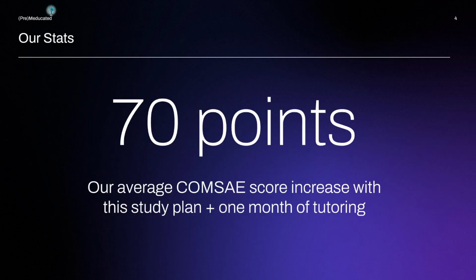The proof is in the pudding. This study plan, along with a little less than a month of tutoring, has gotten most of our students an average return of 70 points on their COMSAs. Students taking USMLE tend to see around a 15 to 20% increase in their score, which is massive, both of which can be absolutely game-changing.